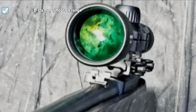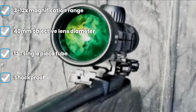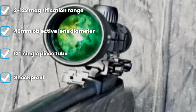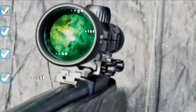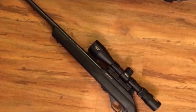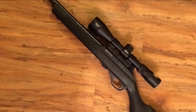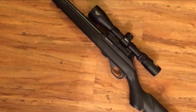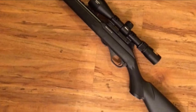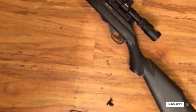The light transmission is claimed to be 98%, and as far as I can tell, I'm not going to argue that. The lenses are coated for increased light transmission, especially in low light situations, and the one-piece design is impeccably sturdy. The entire Nikon Prostaff line is probably one of the most durable and trusted lines of optics on the low side of the budget. If you're looking for the best rugged 3-9x22 scope, this is a great option.